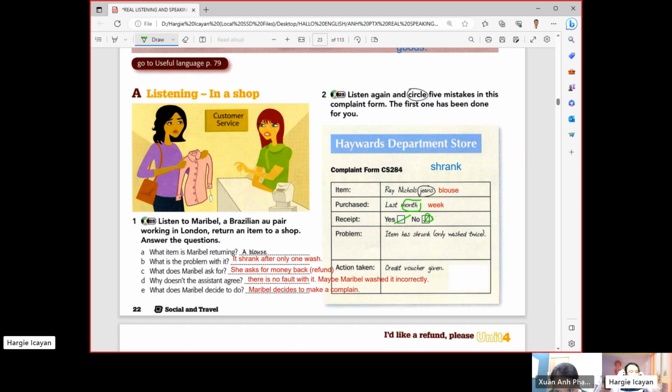Can't give you your money back, I'm afraid. What? We've never had any problems with this blouse shrinking in the past, and it's very popular. Well, what can you do about it? Nothing. I'm sorry. I think it must be a fault with your washing machine. We can't accept responsibility. Well, I'm sorry, but that's not good enough. I want to make a complaint.